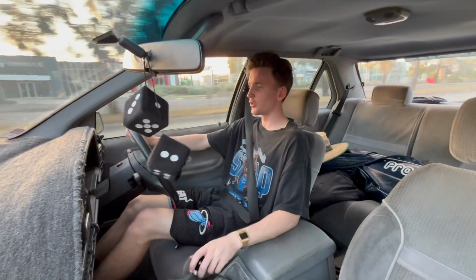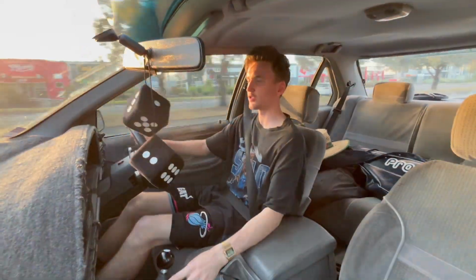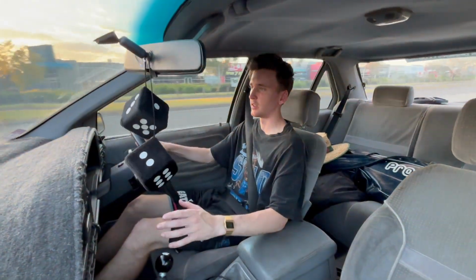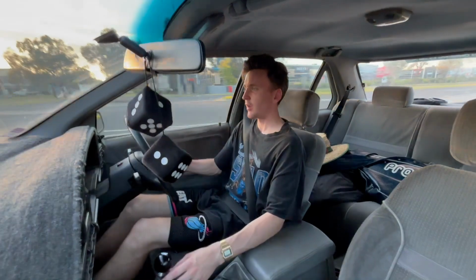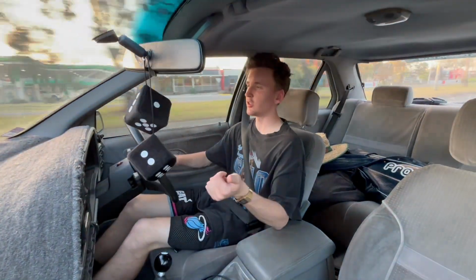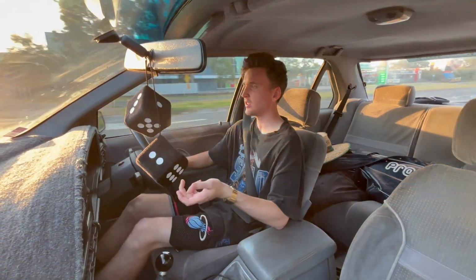Obviously this car is still 32 years old. It's going to have its creaks, its rattles, whatever, but it's still Australian made. I think it's been built quite well, and I'm on a horrific road right now, and it's fairly quiet. But a car like this, I think it's smart to upgrade your speakers, upgrade the head unit, and honestly that's about it, because it's got everything else you need.